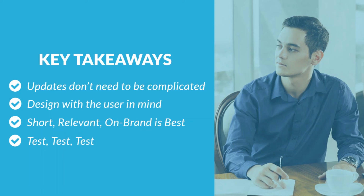You always want to design with the user in mind. I think we said that at least a dozen times throughout the presentation, but it really is the most important. Get inside your user's mind, use those analytics tools, see where they're clicking, see where they're going, do user testing. And if you don't have a huge budget to hire a user testing company, sometimes it's an internal team going through and saying, hey, what makes sense here? How are you finding this experience?